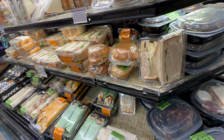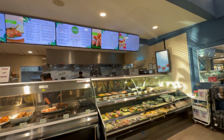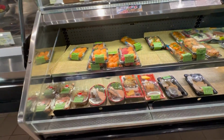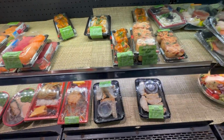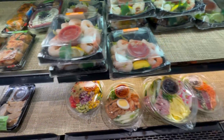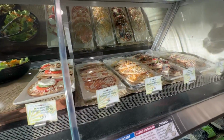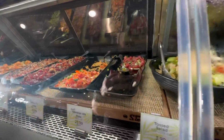So you have a big selection here if you just want to have some grab and go. This here is the food they have available. The sushi. They have little bento boxes, cocktails, salads. Some mini pizza flatbreads. And we have some poke selections.